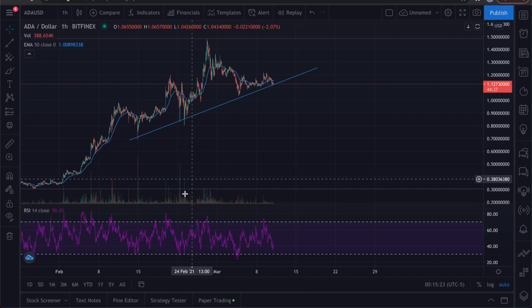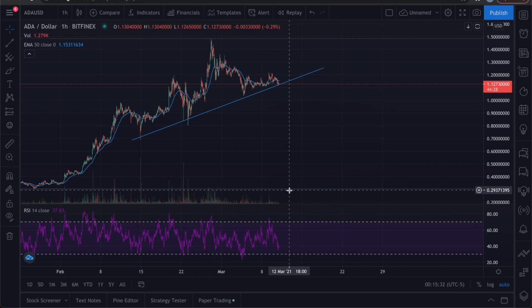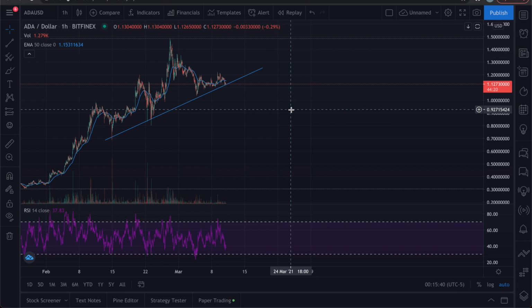Because you can look at here in terms of the volume, we have some massive green spikes up here, and even in these areas right now, there's not much happening in terms of the volume. So again, we'll just have to wait and see. Short term, I think you just have to wait. But in terms of a long-term play and talking about some crazy price predictions, let me check out this article I want to show you guys.